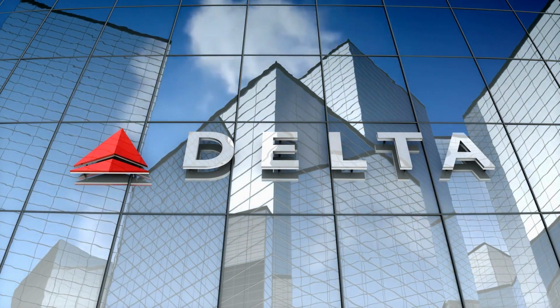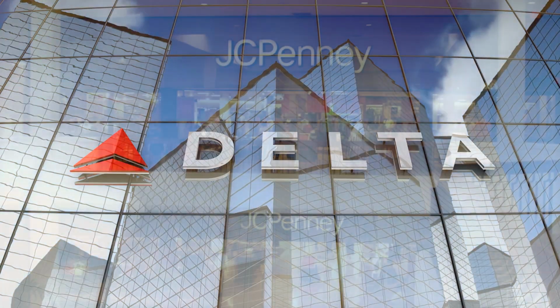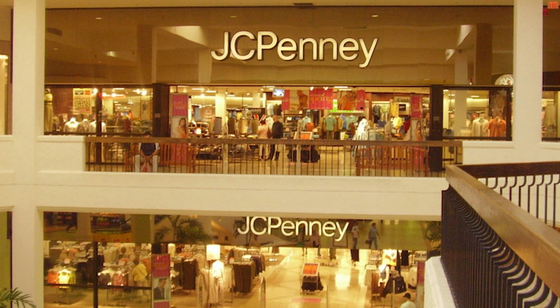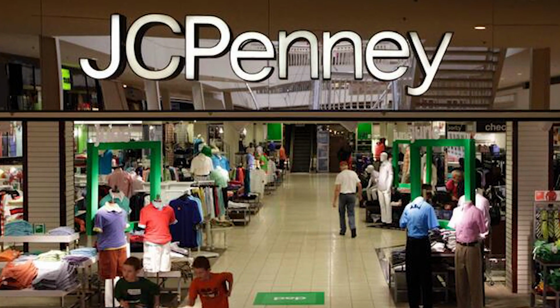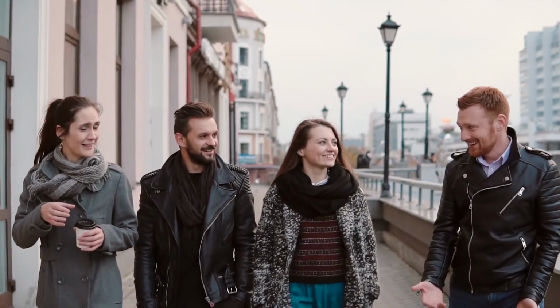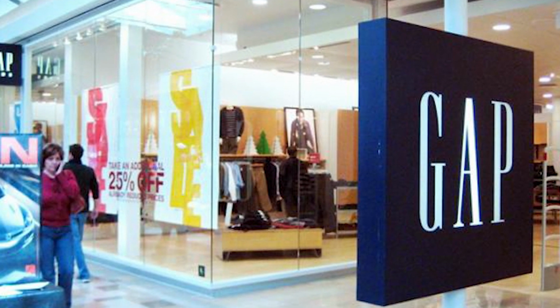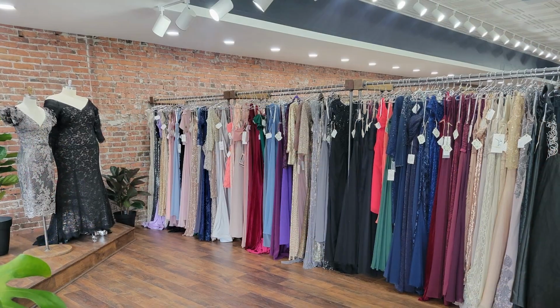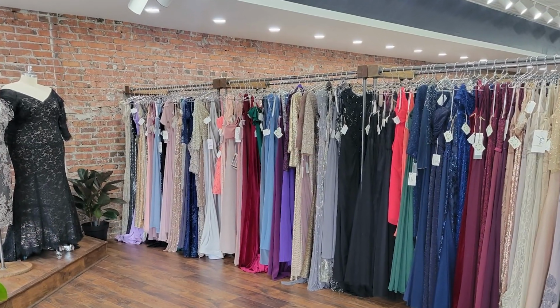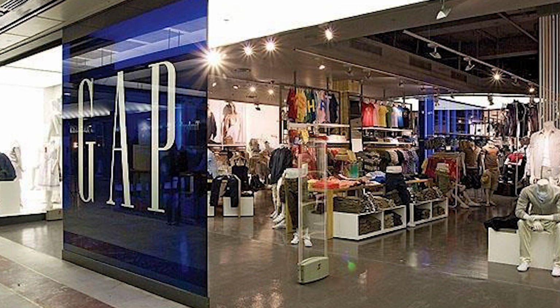But here's the thing, if not done properly, the program can totally backfire. Just look at J.C. Penney. They had a rewards program, but when they changed how they did prices and ads, people kinda lost interest. Gap had a similar problem. Their rewards program didn't do as well as they hoped because other stores had programs people liked more. Gap just didn't offer something unique to make people want to join.